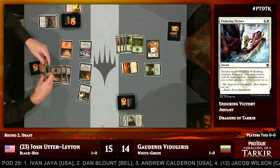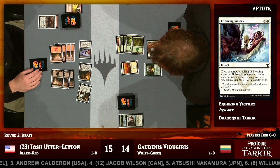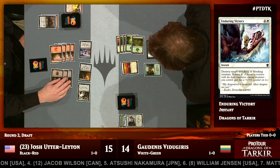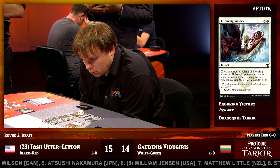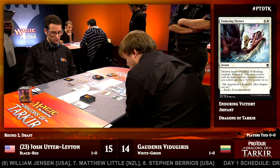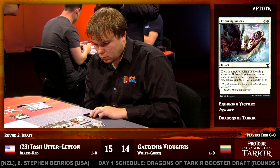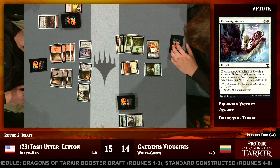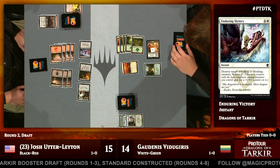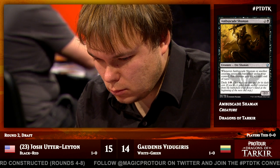You just dash in Ambuscade Shaman. So I think this settles the reasoning why Josh Utter-Leyton decided to block with the Gurmag Angler last turn, is that he assumed Gaudenis had a morph that he could turn face up to defeat the 5/5 in combat, but he's actually happy with Gaudenis spending the mana there if that was the case, because he knew on his next turn, which is this turn, he would dash in several creatures and get in a lot of damage. So he dashed in the Ambuscade Shaman and the Alesha's Vanguard. So that's 9 damage right there, because both of those get +2 from the Ambuscade Shaman.